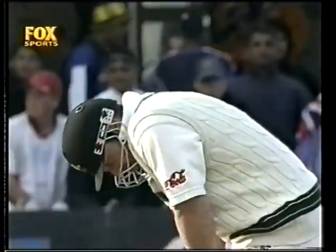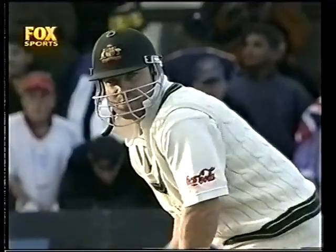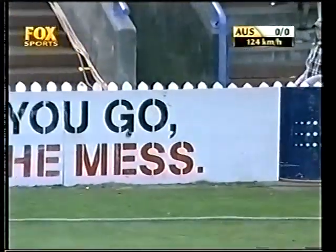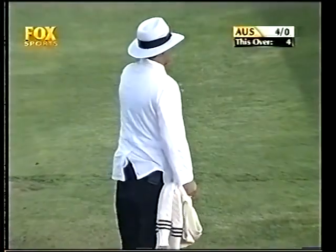And Michael Slater, Greg Blewett. This is Slater. Chris Cairns, he'll be pumped. And so is Slater. What a way to start the innings. A classical mandatory cut for 4 by Michael Slater.